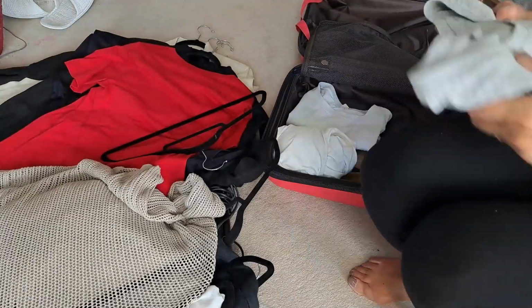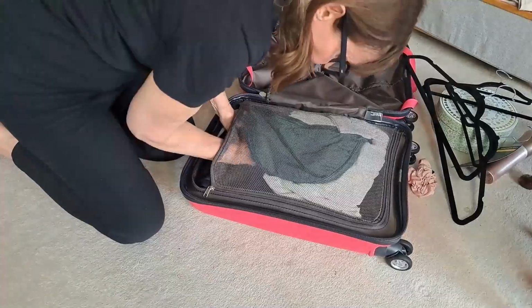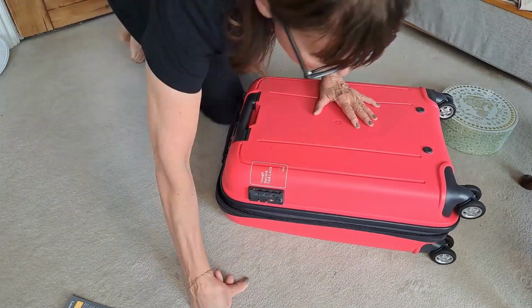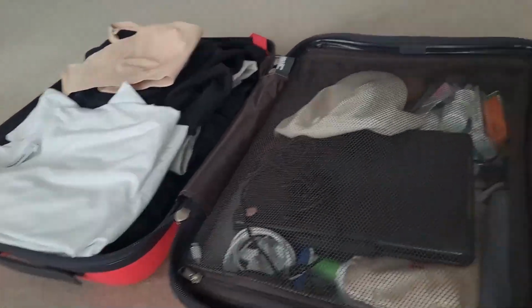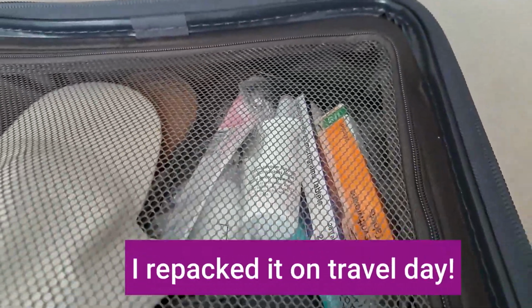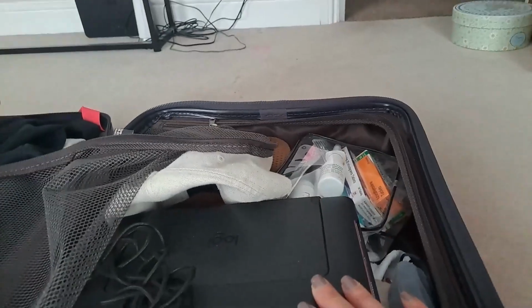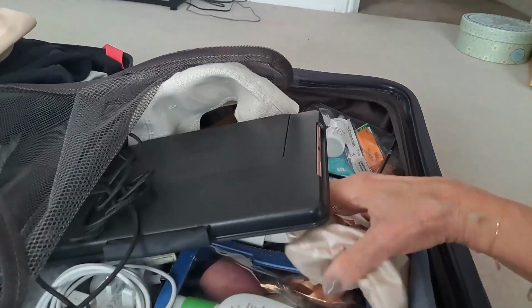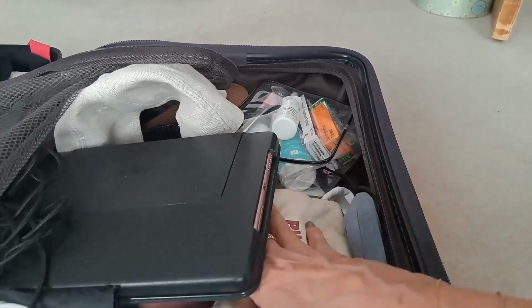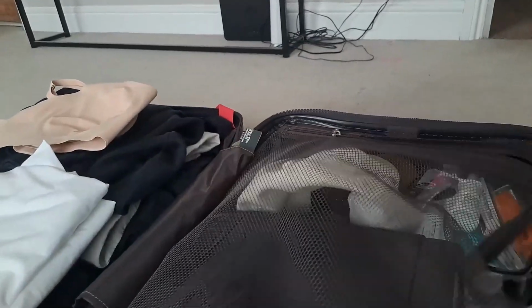Now, the key thing is, will I get it all in my case? So here is the suitcase. I've got my tech in there. I've got my pills. I've got my makeup, which is, let me show you. That's my power pack, my iPad. Under there, in here is all my makeup and skincare. That's all my pills. And a cap, because I think it's going to be quite sunny. And also, if it does rain a bit, at least my head won't get wet.